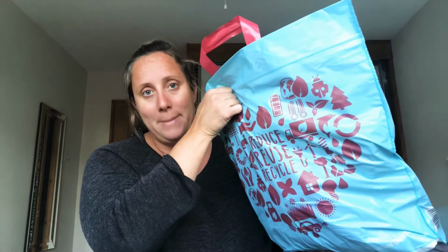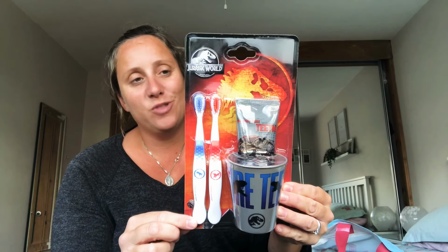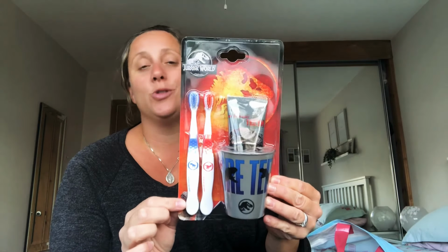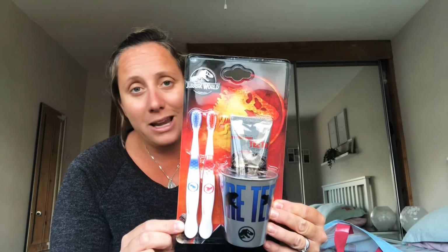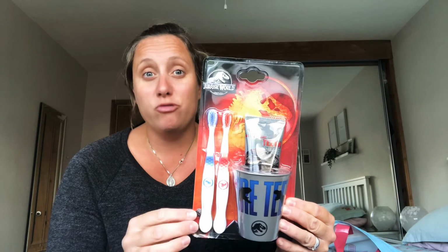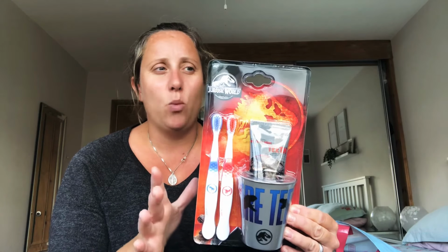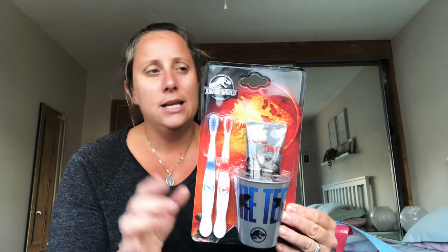I've got a bag of bits and it came to £21.14. So I'll just show you what I got. First up, I got one of these toothbrush sets. You get 2 toothbrushes, a little cup and a little toothpaste. It's Jurassic World, which is really good because right now this is my son's favourite thing ever. He hasn't seen the proper Jurassic Park films, but he's really into this Jurassic World kids program on Netflix, I think it is. So I got one of those.